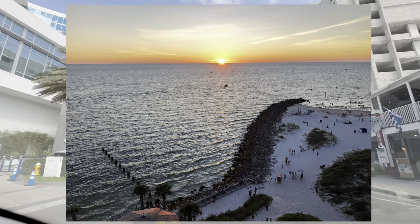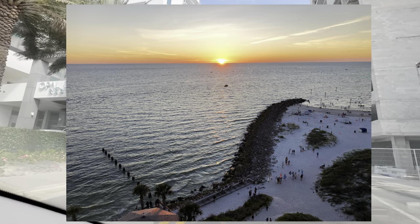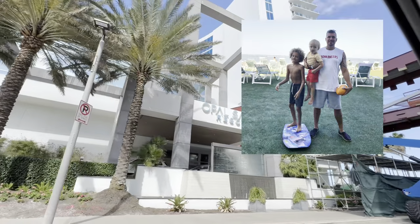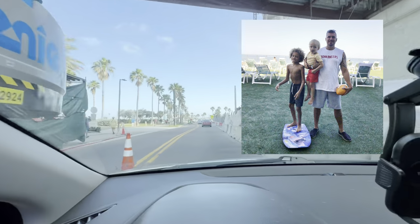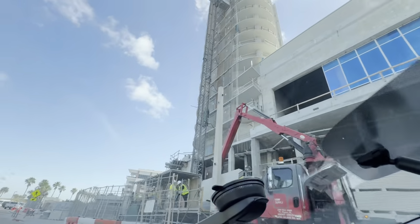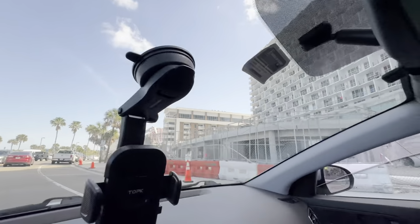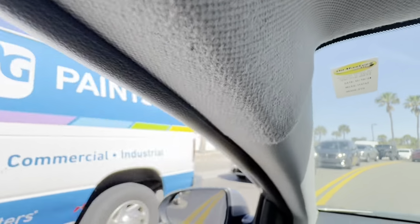That is the Opal Sands. I have stayed there before. One of the nicest hotels on the beach. The Opal Sands. Extremely nice. They're building another hotel, or maybe I think they're building an addition to the Opal Sands right there. They're building another wing. Building all kinds of hotels and stuff here, guys. Another hotel here. You've got the boardwalk.